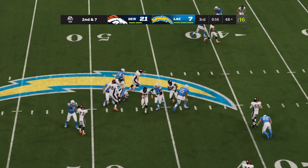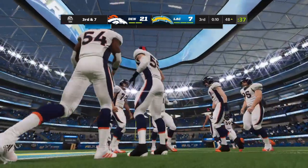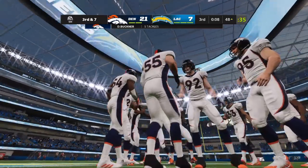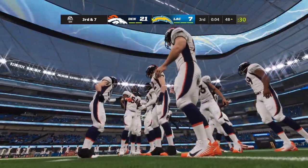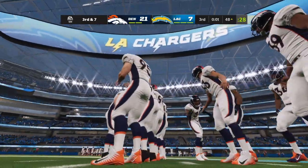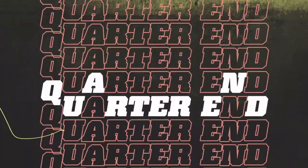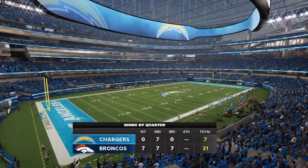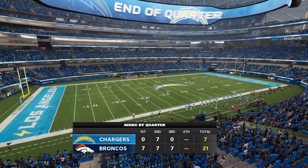Here's Kamara off the draw. And nothing doing. He's immediately taken down at the line of scrimmage. No gain on the play, and it's going to bring up a 3rd down. So they'll get a little extra time to come up with his 3rd down play as we've played 3 quarters. We'll return with more after this break.